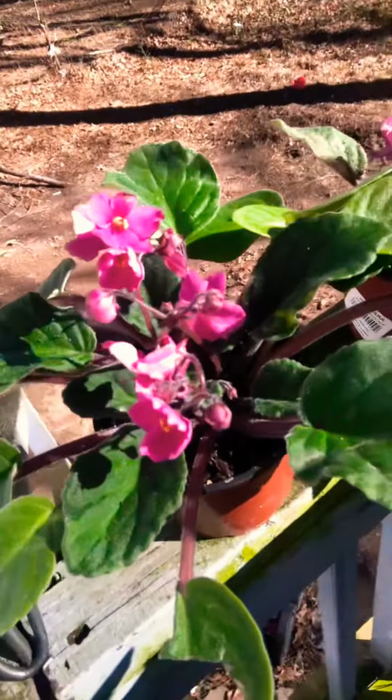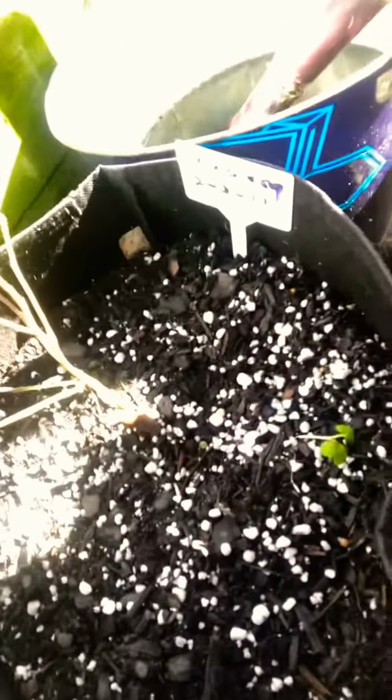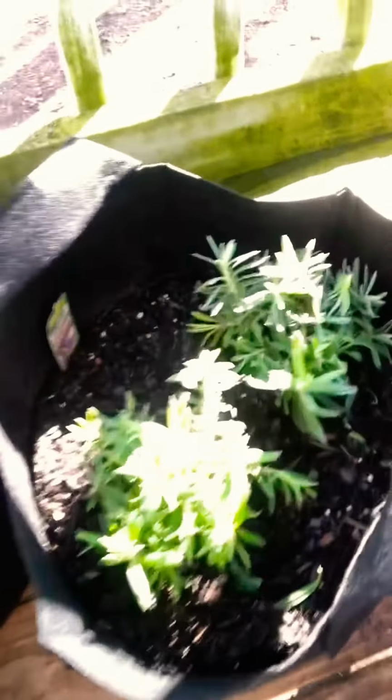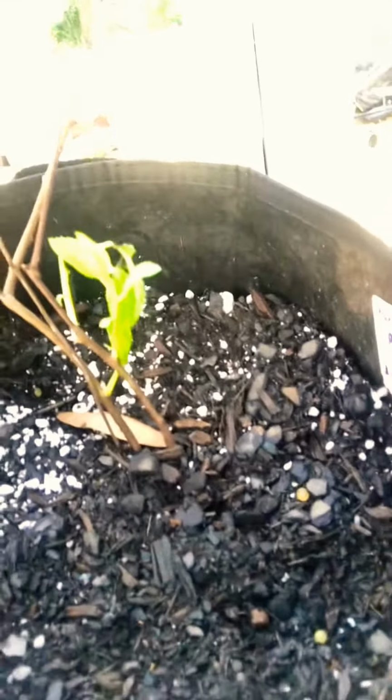Flowers. African velvet, I think. Violet. Got some sugar cane. Rooting. Got a blueberry tree. A little blueberry cutting. Starting to get little blooms on there. Hardy fig Chicago cutting. Lavender. Hardy kiwi. Started getting some more green on here.